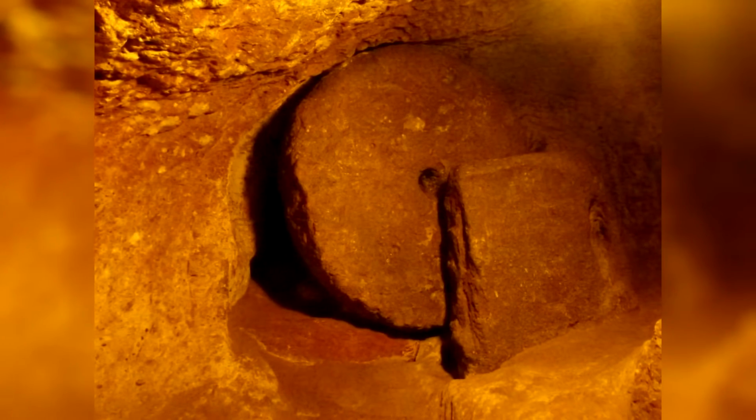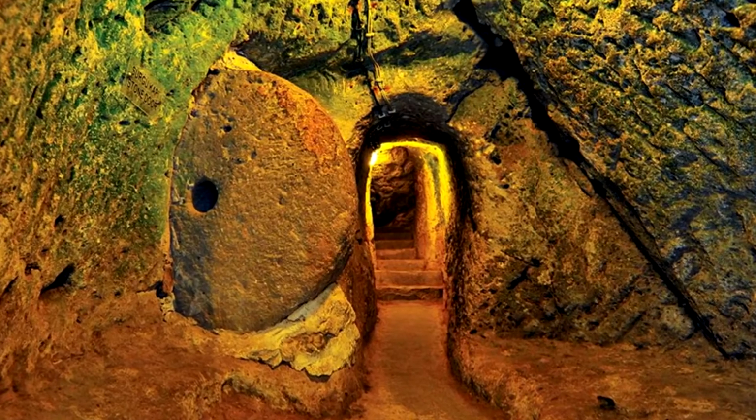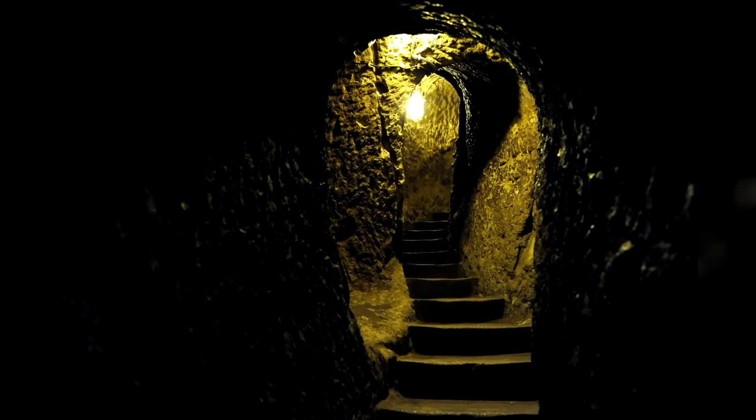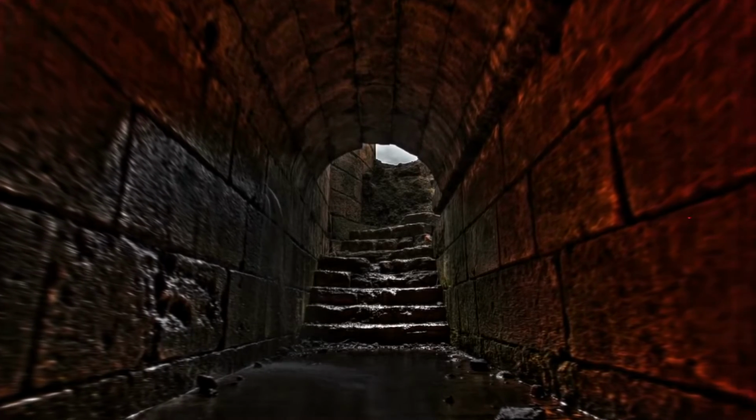It is not possible to open the doors from the outside, and they could only be opened and closed from the inside. This meant that the inhabitants had complete control over the complex. The passages were also so narrow that people had to walk in single file to get through them, making it much easier to defend against invaders.